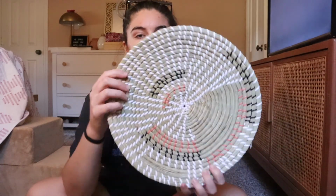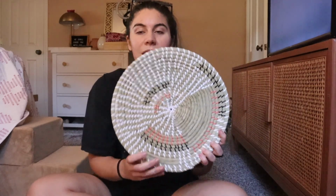Then this one I also got on Amazon, and it had like this turquoisey green color right here, and I already took that out because it didn't match, but I'm considering taking the black out too. So I'm not sure if I will take the black out or leave the black in, but this was also 15 from Amazon, and I really, really love this one.